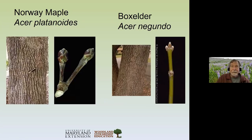If we look at two other maples, which are very common, Norway maple. Now, Norway maple is not a forest tree. It's escaped into the wild in some places, but typically you're going to find it in urban woodlots or along roadsides where it's escaped from a neighboring plant, because it's planted, right? But it does reproduce in the wild.